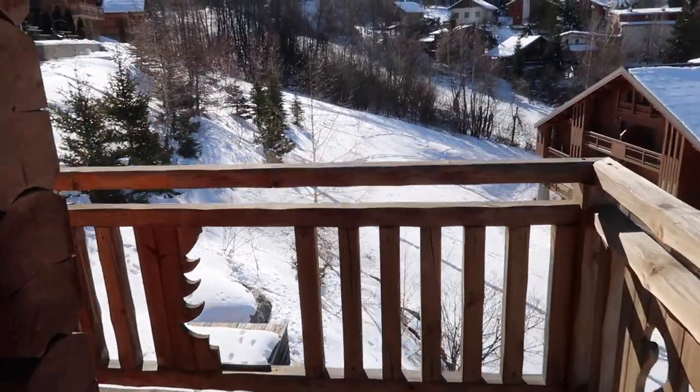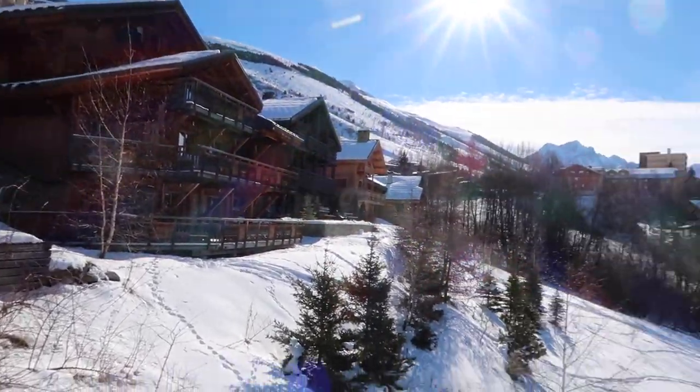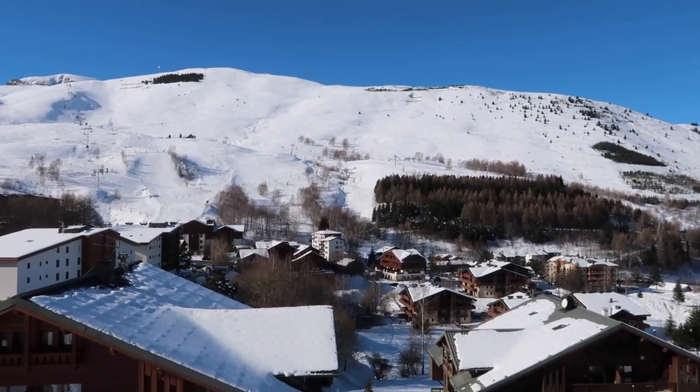This is honestly one of the best parts about the apartment. It's just so sunny. You've got a spectacular view of the mountains, of the cute little chalets. Here, we've got our neighbors. And on this side, you've got the slopes.